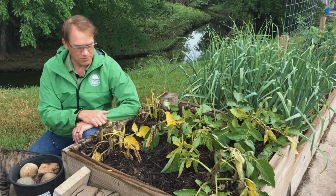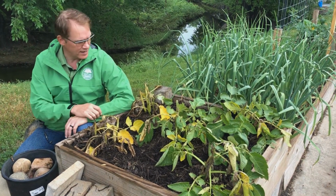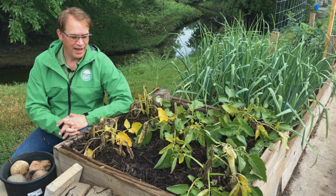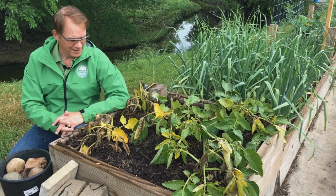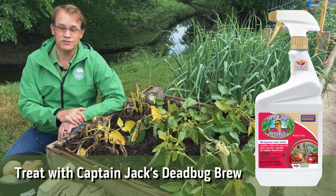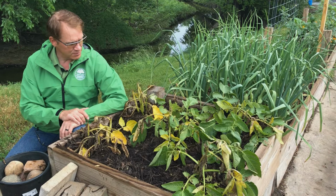I did notice that they were looking a bit off, but I thought, well, okay, I'll get over here and check it out. We've been so busy, so many trucks, so many customers, unprecedented demand for plants this year. I never made it back here for about 4 or 5 days, and this is the result. You can treat this. I use a product called Captain Jack's Dead Bug, which is usually very effective on spider mites if you catch it early. But if you don't, the damage can become too much.